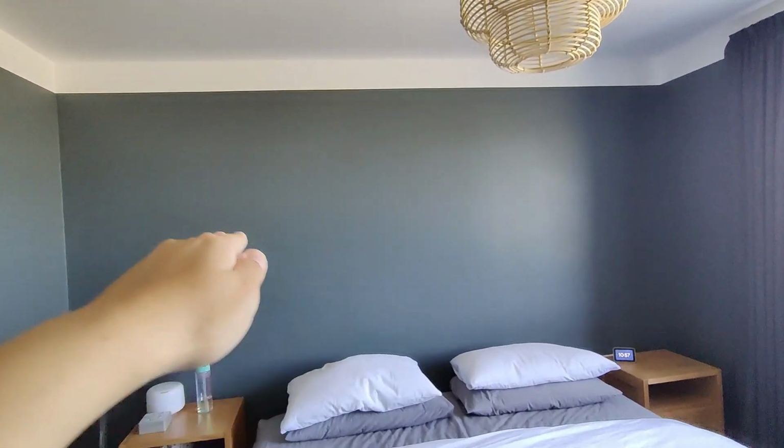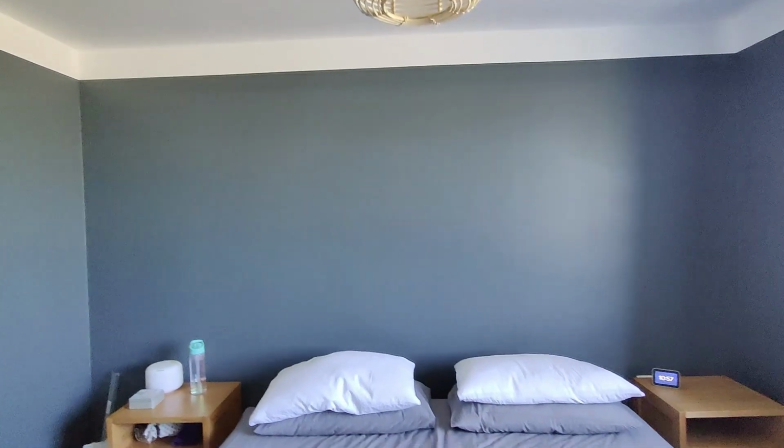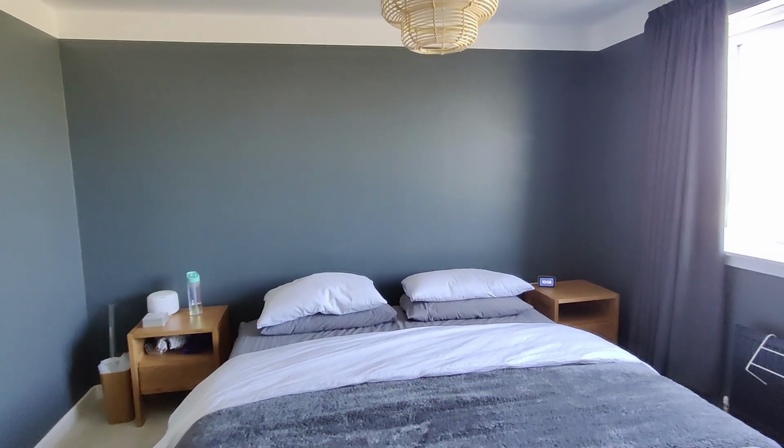And we didn't get a headboard. The reason is because we wanted a shelving unit on top, like a floating shelf to put picture frames. So that is on our to-do list.